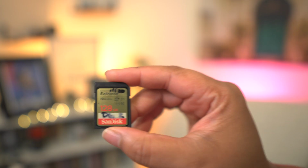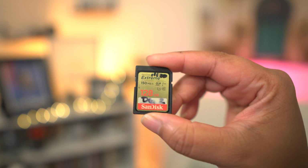Now, when it comes to the write speed, you'll find that usually in the jargon or on the back of a package in the store. And those numbers are usually a little bit lower, but the SanDisk Extreme cards are one of the most budget friendly, really high quality cards that you can get.